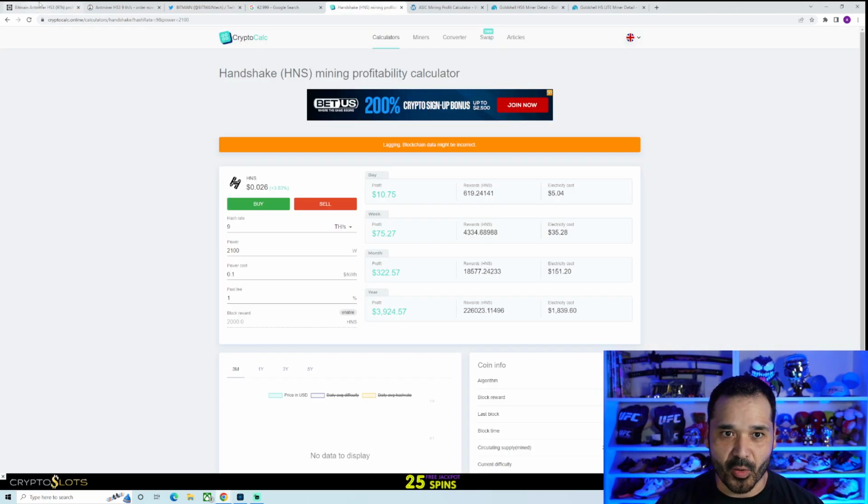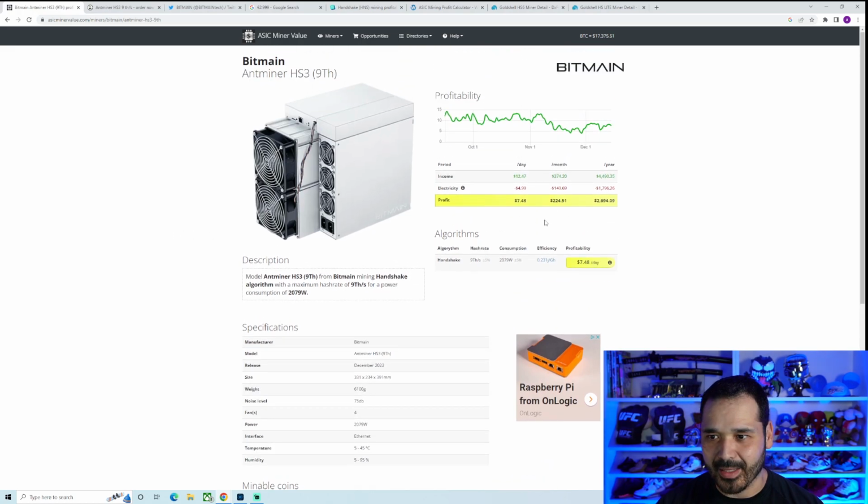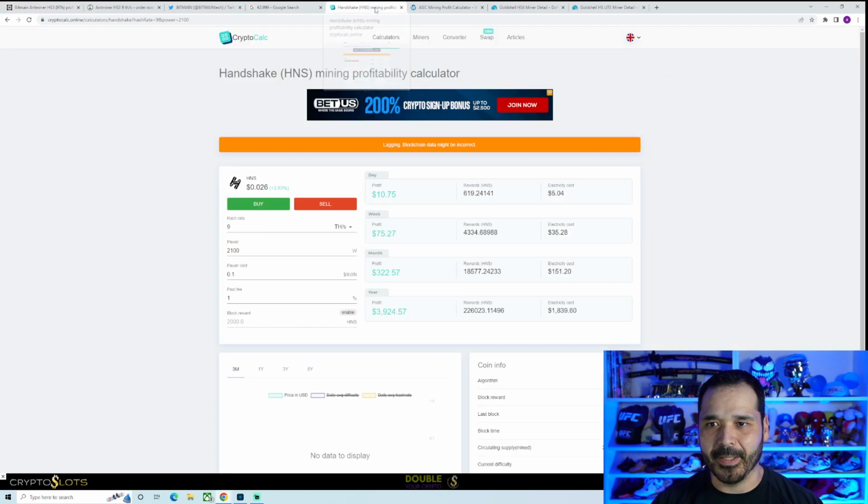Okay. So according to ASIC value, they had it listed as the profit wise with the 10-cent kilowatt hour, 750. But I tried it on 2 other calculators just because ASIC value has been off lately and got 2 pretty consistent answers. So inputting it here on CryptoCalc, again, the 9 terahash, 2100 watts, 10-cent kilowatt hour, your profit would be 1075 right after electricity. So 1075 is what you would net.